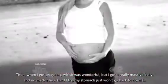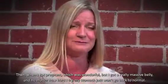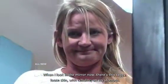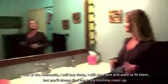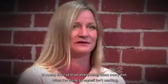Then when I got pregnant, which was wonderful, I got a really massive belly, and no matter how hard I try, my stomach just won't go back to normal. When I look in the mirror now, there's this saggy, loose skin with cellulite on my stomach. So now, I'm very uncomfortable being in a swimsuit. I look at the swimsuits, I still buy them, I still see them and want to fit in them, but you'll always find me in my mommy cover-up. It seems like I've tried everything, done every diet. What I'm doing myself isn't working.